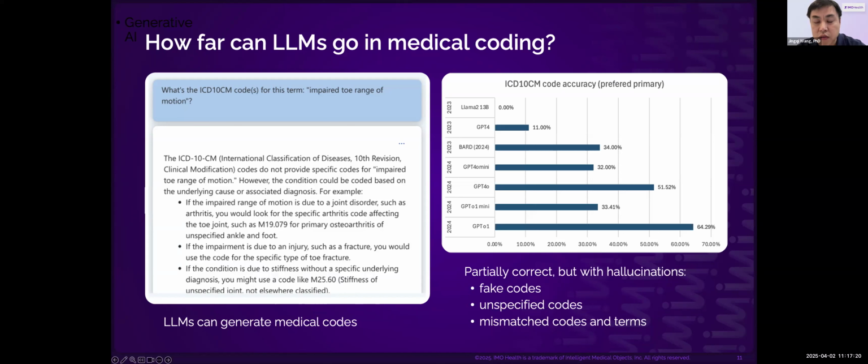They may give a fake code. They give a very unspecific code. They give some mismatched codes or terms. So next slide, we can see more examples of these coding errors.